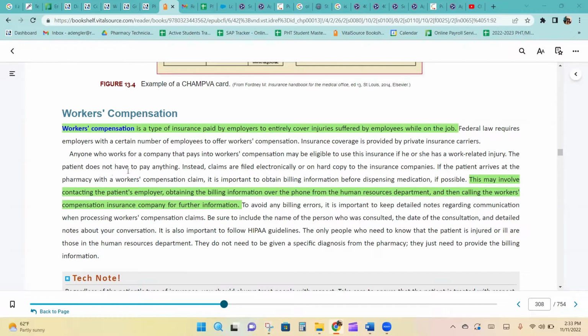The patient does not have to pay anything. Instead, claims are filed electronically or on hard copy to the insurance companies. If the patient arrives at the pharmacy with a workman's compensation claim, it is important to obtain billing information before dispensing medication. This may involve contacting the patient's employer, obtaining the billing information over the phone from their human resources department, and then calling the workman's compensation insurance company for further information.